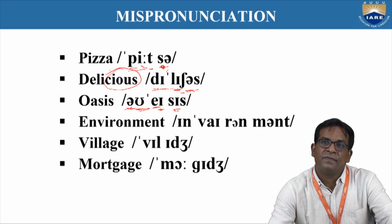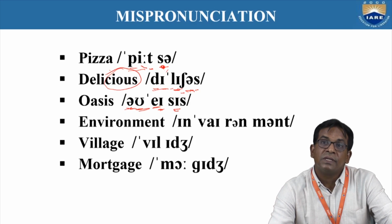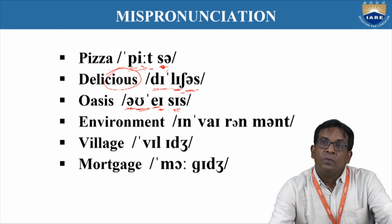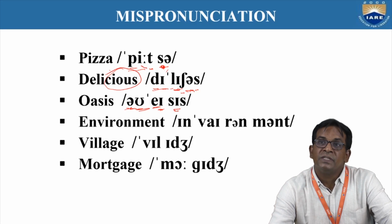environment. My dear friends, these are very common things. I'd like to teach you how we have to avoid our mispronunciation. That's my intention.